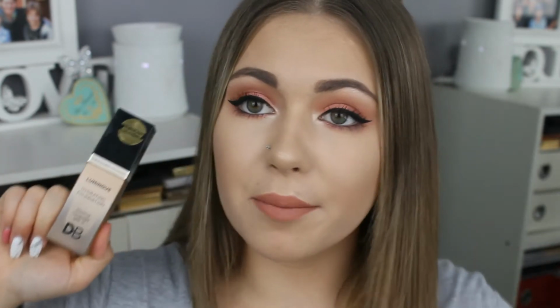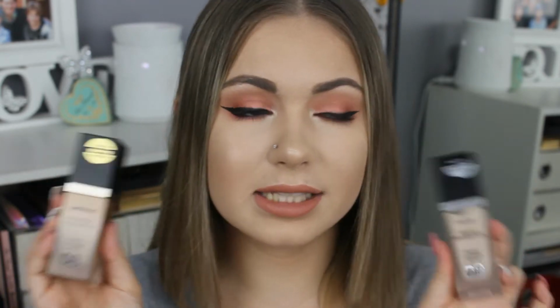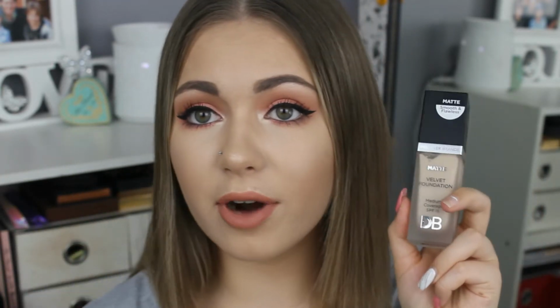This was promoted by Shani and Michael as well, which again hyped it up, made it really popular. And yeah, they decided to come with their sister for a little bit less of a dewy look. So if you loved this foundation but want something a little less luminous, or if this was too luminous for you, if you have oily skin or anything like that, this is a great one you could try.